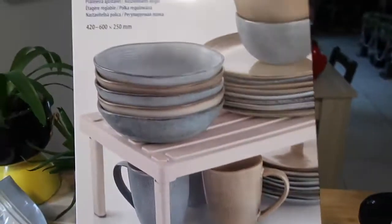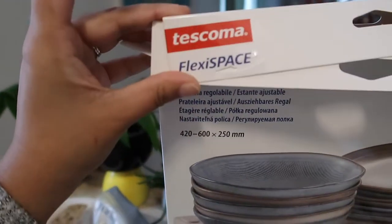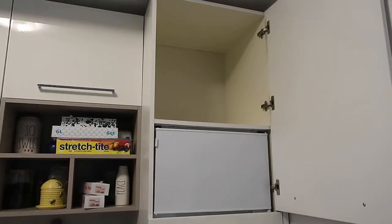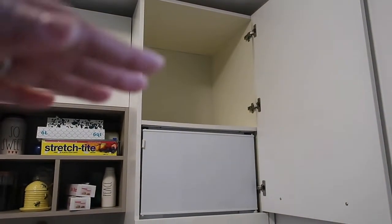So it is this little adjustable shelf, I should call it, from Flexi Space. So I bought this. This would be useful in that area since it's so big, or tall, I should say. I lose a lot of space just putting everything on one level. So yeah, I'm gonna just organize that.